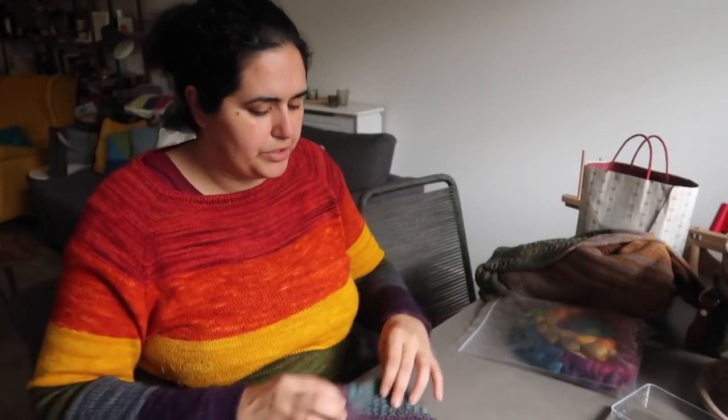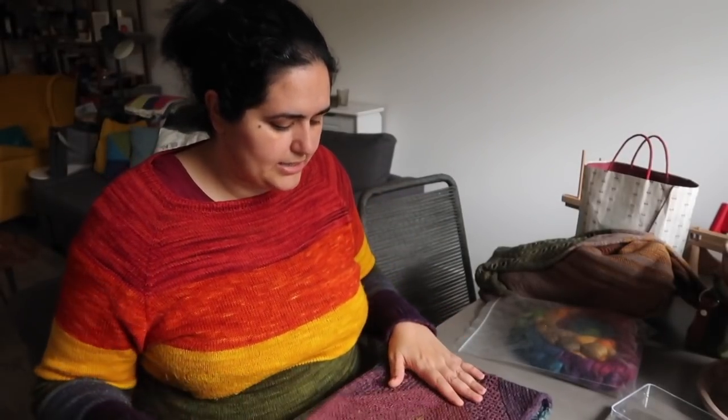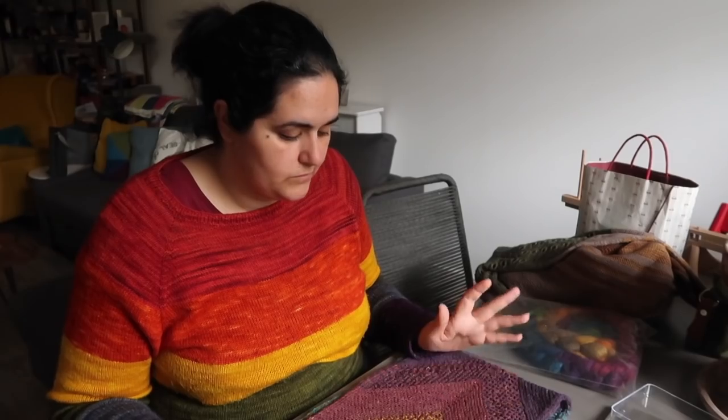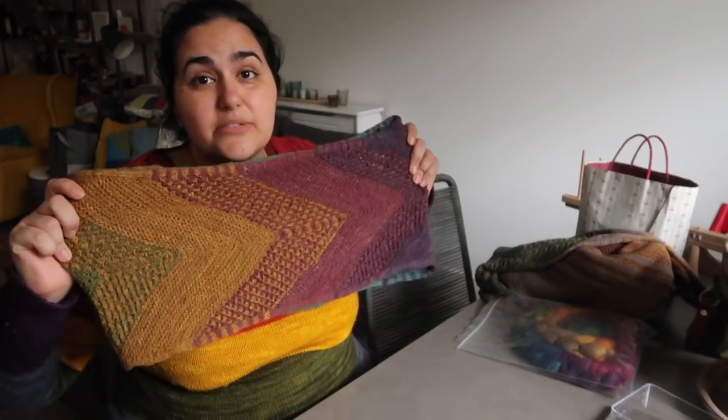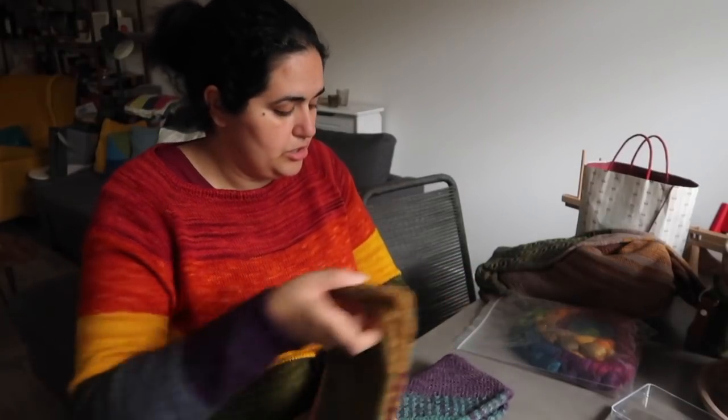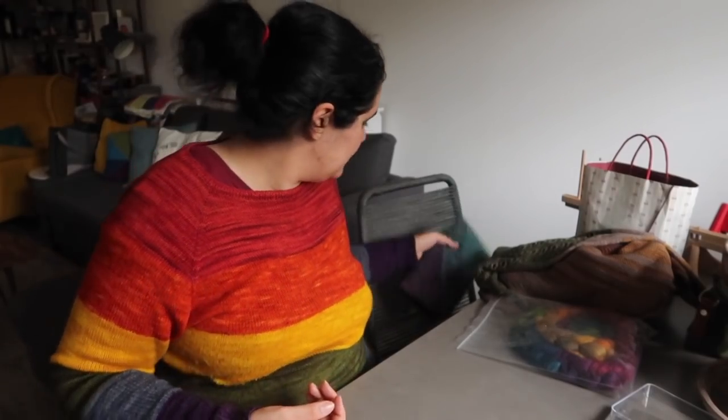I'm not sure what I'm going to call this cowl yet. Like I said, it's based on the Snowday pattern, so I'm thinking either Snowday Cowl or something along those lines. If you have any ideas on what I can call this, please let me know in the comments. I'm always open to suggestions for pattern names, because I am horrendous at naming my designs.